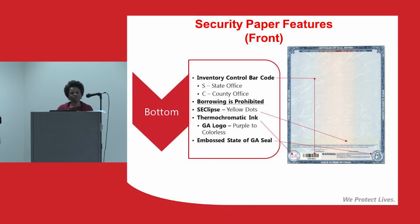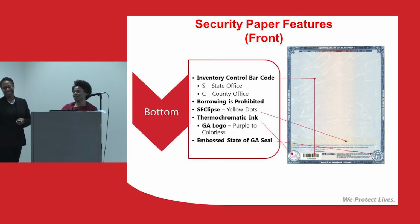Next is the Georgia logo. It contains thermochromatic ink. If you run your finger across the logo, the color should fade from purple to colorless. Yes, and that's right. Cynthia and I both tried this morning and it would not change. We gave it to Joseph and it changed immediately. Were any of you able to make the color fade? Okay, we have one warm set of hands in the building.